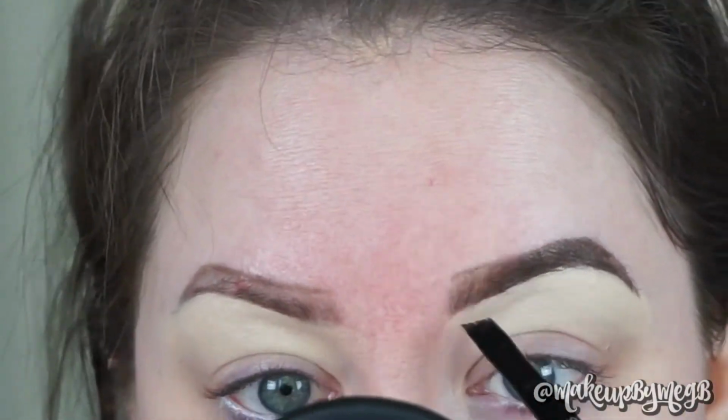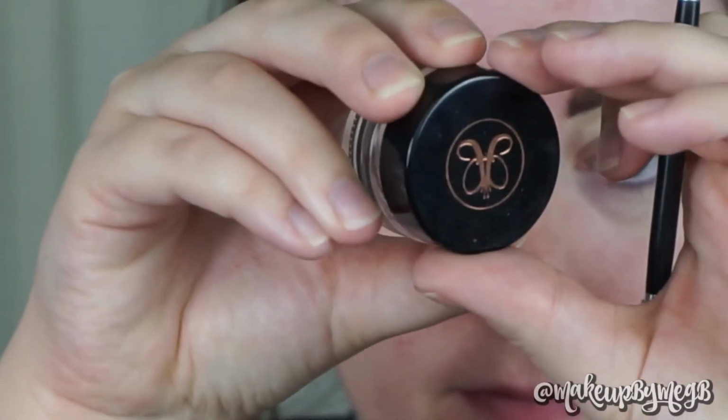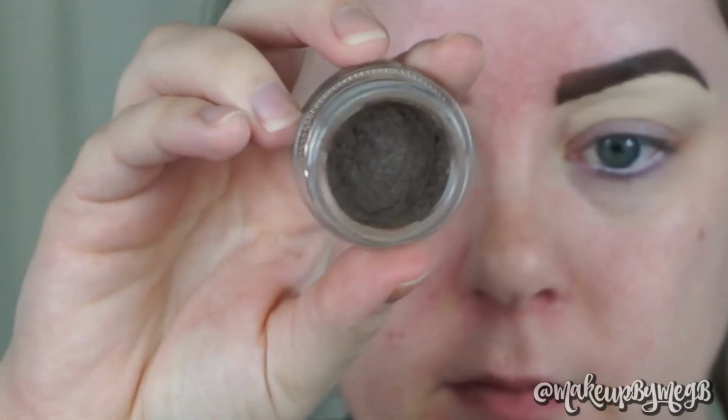I really wanted to do a side-by-side comparison for you guys and to wear it throughout the day to see if one lasted longer than the other. So my one brow that you're watching now is the Kat Von D, and then my other brow, I'm going to be using my Anastasia Dip Brow in Taupe.